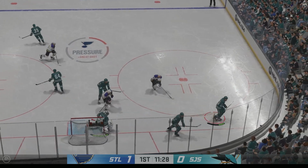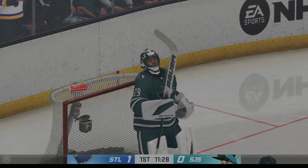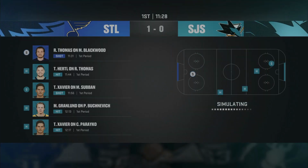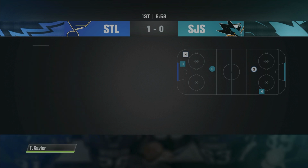Oh, what a save. He stopped it. Wow. Oh, that's an intangible effort that you can't teach, James. That's all about desperation and the will to stop that puck. As we look at that last save again, James, it is absolutely incredible and so impressive to see a goaltender just out-battle and out-will his opponent to find the puck.